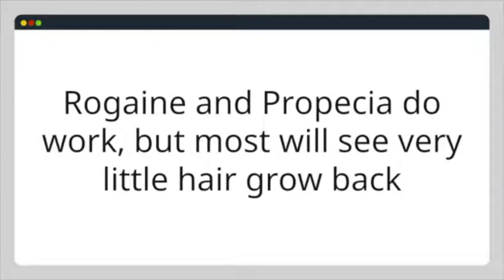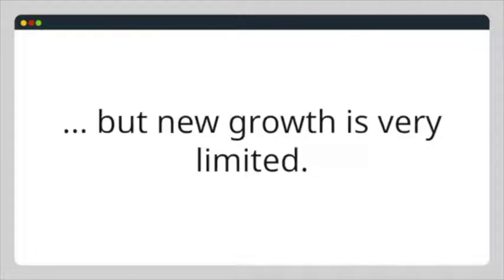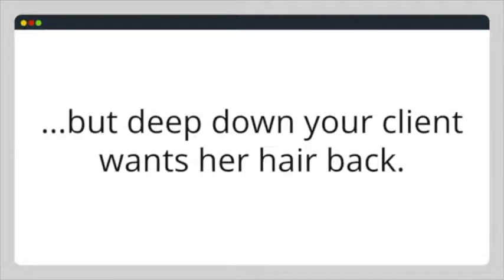Here's the problem. Standard hair extensions aren't designed for the top of the head. Rogaine and Propecia do work, but most will see very little hair grow back. Hair loss supplements and shampoos can slow things down as well, but new growth is very limited. And cover-ups are great if they just want to camouflage what's going on. But deep down, your client wants her hair back.